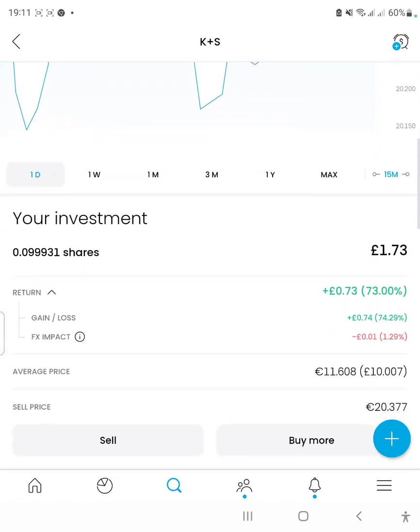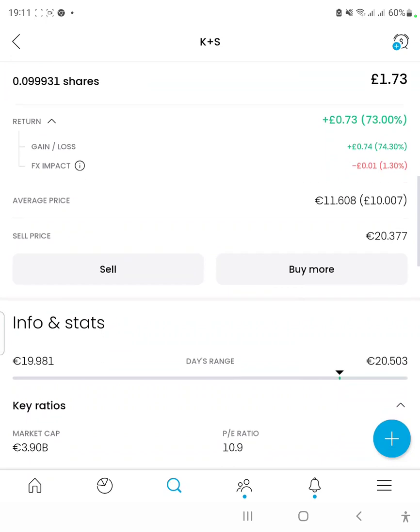As you might have seen in a lot of the videos that I've done, I've invested small amounts of cash into each stock. There will be some stocks that I haven't invested any money into, but that will be a rare case. In this case, I invested £1 and I received a 73% return, which is good, I guess. Probably just because of unexpected earnings, but that will fluctuate over time. Now we're going to get to the key ratios.